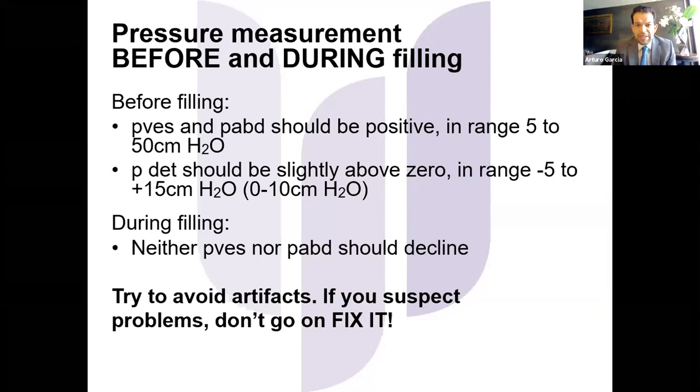If you have a difference between these two measurements, the most important thing is that you check that when the patient coughs, you have exactly the same amount of increase in vesical and in abdominal pressure. And during filling, there is no reason why PVES or PABD should decline. If something goes down, if vesical pressure starts going down, then we have some artifact in the machine. We might have an air bubble. We might have the patient standing over one of the lines. So make sure something is not happening, because we need to try to avoid artifacts. We might get artifacts and that's okay. But if you suspect something is wrong, then don't go on with the test. Fix the artifact and then carry on with the test, okay? It is not bad to have some strange thing happening during the test, but it is wrong to continue the test in spite of identifying this abnormality, okay?